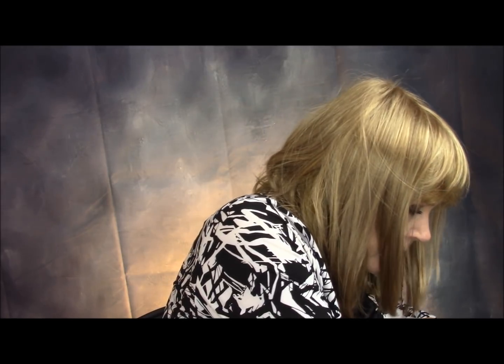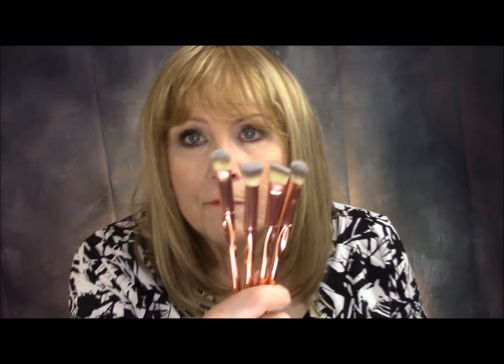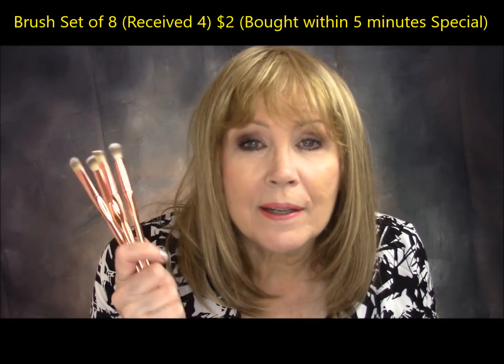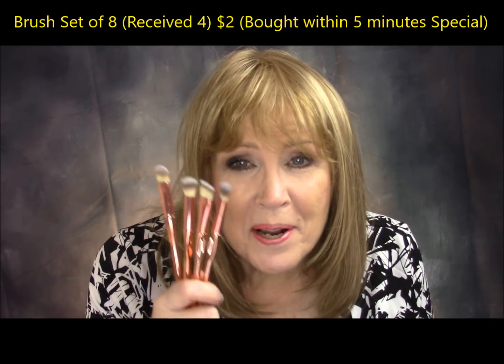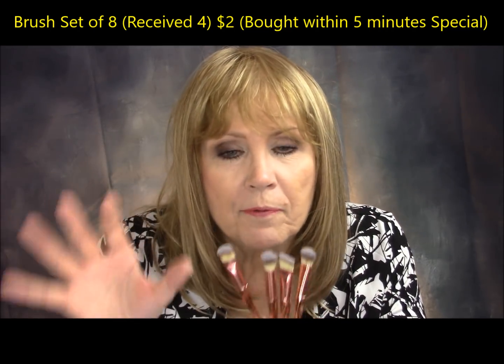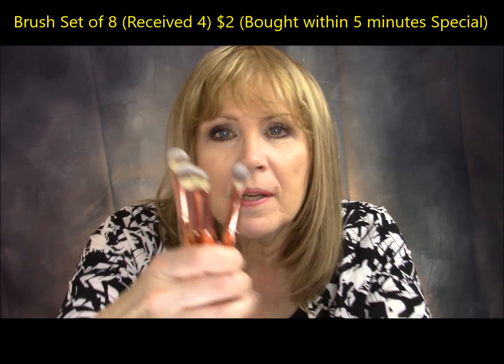I bought this one of those specials that they said was going to be, you know, buy it now and it's $1 or whatever. It was supposed to be a set of 8 brushes, and I only got 4. I'm really kind of mad, but no, I'm not going to bother them. I was like, I want my $1 back. It's like a set of 8, and it looked like all of the face brushes are missing, but they just sent me the eye brushes.